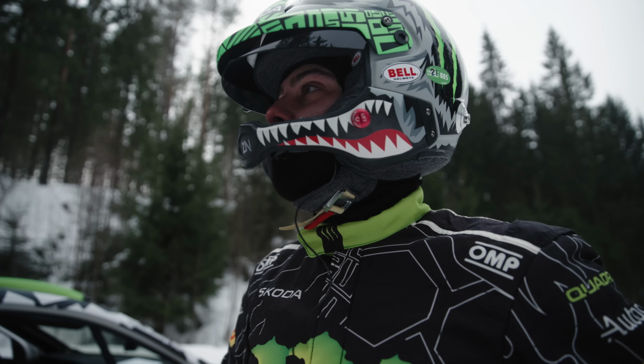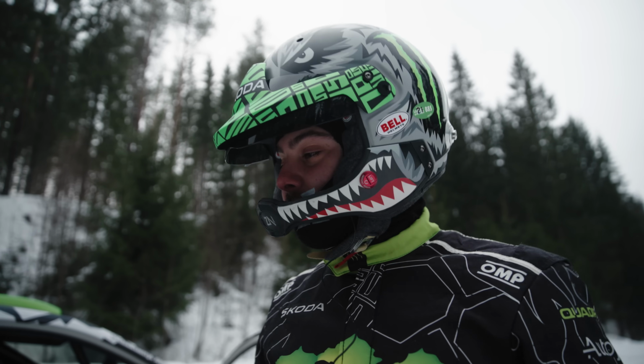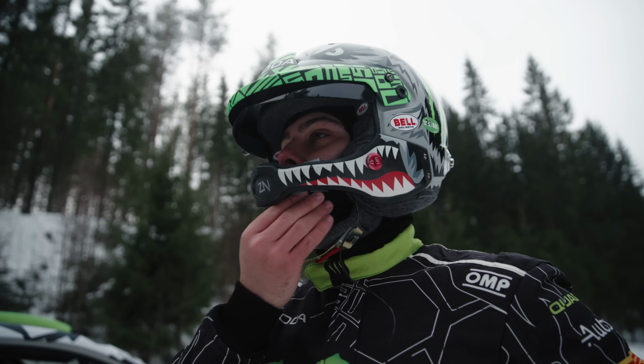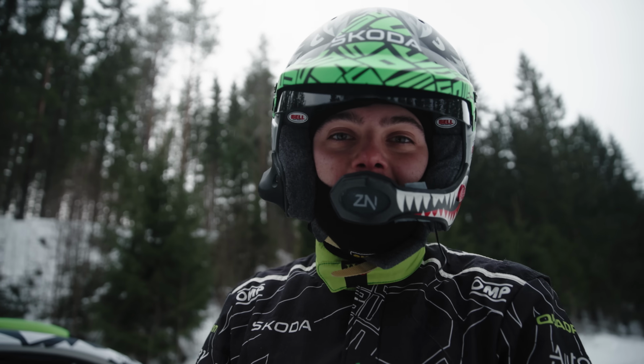It's quite mind blowing. Especially as soon as you start and the car's just flat out and you're going really fast, it's a lot harder. It's a whole different challenge. So, I mean, I expected it to be really hard and it is really hard.